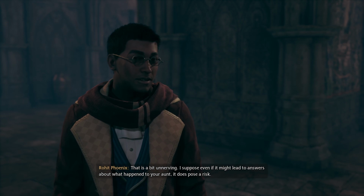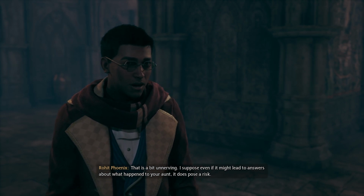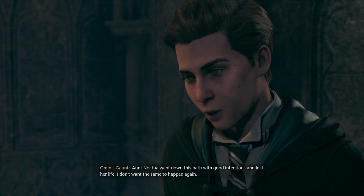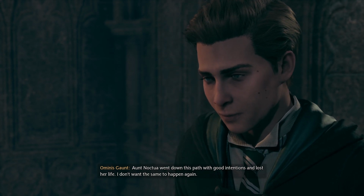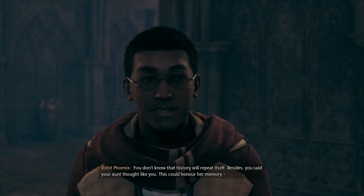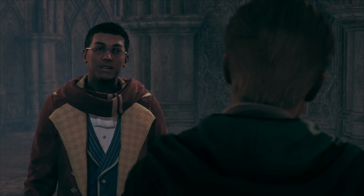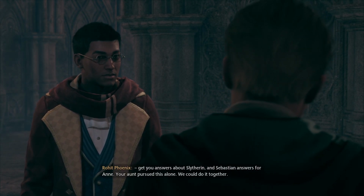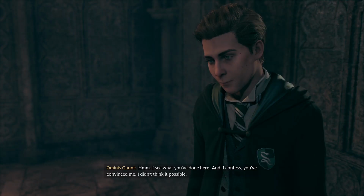That's a bit unnerving. I suppose even if it might lead to answers about what happened to your aunt, it does pose a risk. Aunt Noctua went down this path with good intentions and lost her life. I don't want the same to happen again. You don't know that history will repeat itself. Besides, you said your aunt thought like you. This could honor her memory, get you answers about Slytherin and Sebastian answers for Anne. Your aunt pursued this alone. We could do it together.